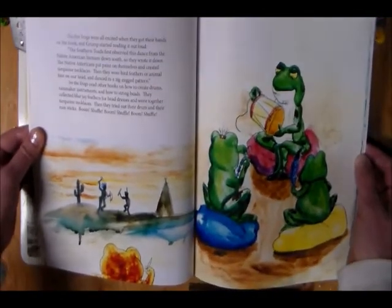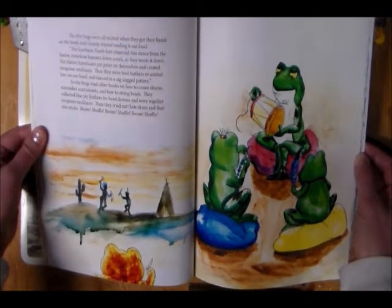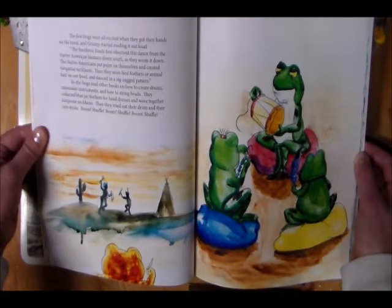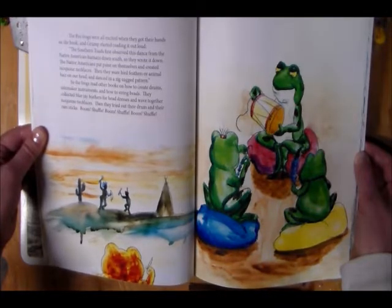The 5 frogs were all excited when they got their hands on the book, and Grump started to read it out loud. "The southern toads observed this dance from the Native American humans down south, so they wrote it down. The Native Americans put paint on themselves and created turquoise necklaces. Then they wore bird feathers or animal hair on their head and danced in a zigzag pattern."